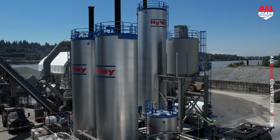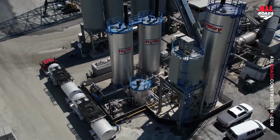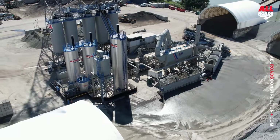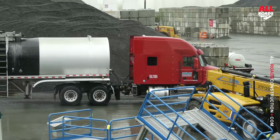These two tanks behind me, and there's a third one that we just added, that is where we have our liquid asphalt. So that is what in our world we call our binder. It's what you people typically would call tar or oil. That's what gets mixed with the aggregate itself to be able to make asphalt. People say, how do you fill those tanks?